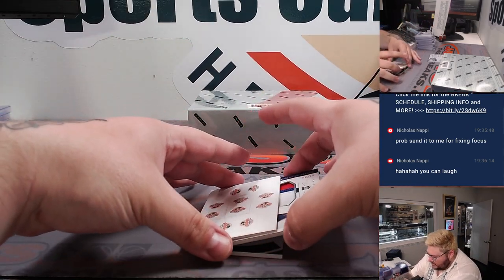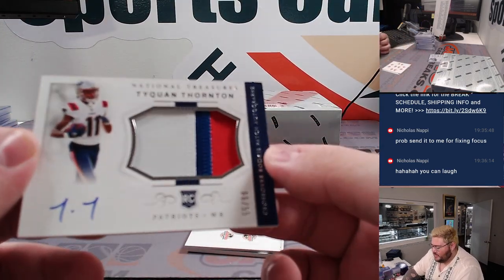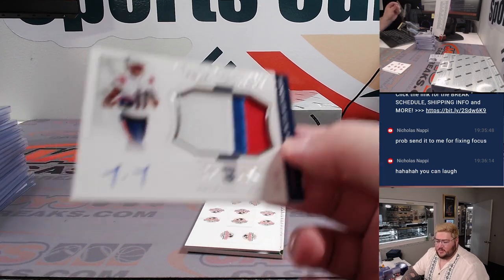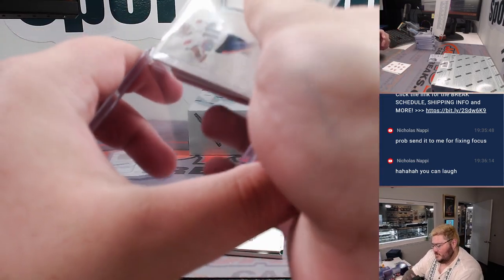Second to last. Nice RPA, Tyquan Thornton. Three color patch and rookie auto there, 55 out of 99. Crossover rookie patch auto. Patriots, go to Matthew.